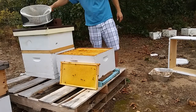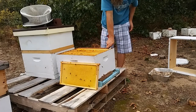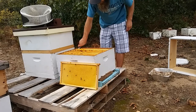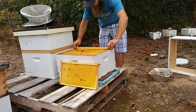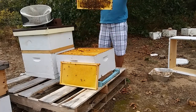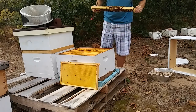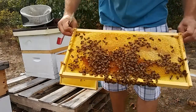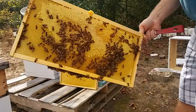So, as far as the food situation goes, they're pretty much nearing the end. All of these frames are nice and heavy. Of course, we will provide them sugar bricks in November. Okay, so honey again. Honey again.